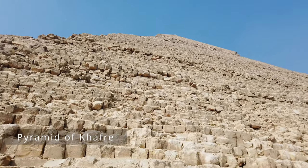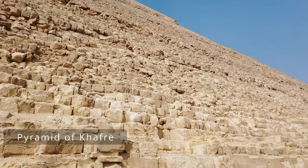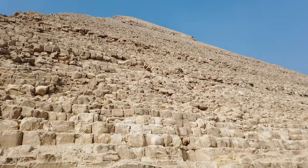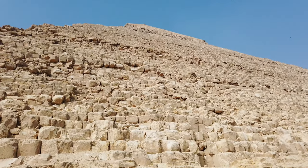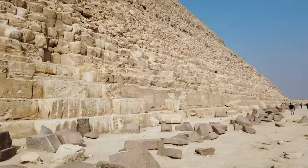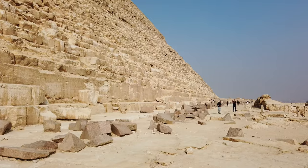So this is Pyramid Khafre, and this is the one that I'll be going into. I'll be going on the inside, probably down below into the tomb. And I think to get there, I've got to make my way all around to the entrance.